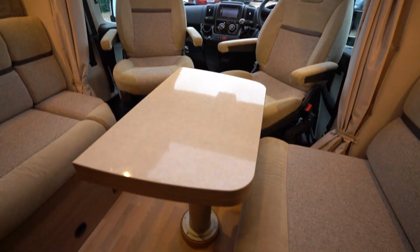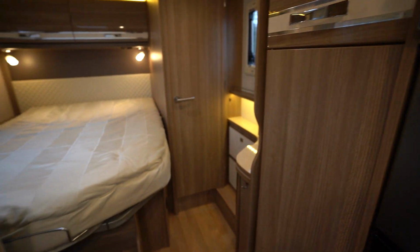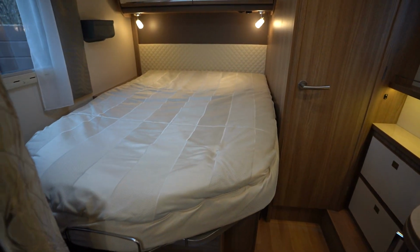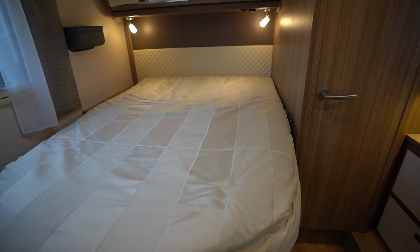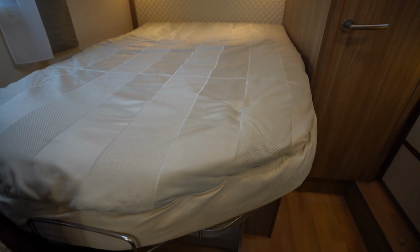So it's a 3-berth layout, this one. So we've got the lounge there. And then as I spin round, got a central kitchen and then an island bed to the rear. It's a nice big island bed there, storage above and some storage space below.